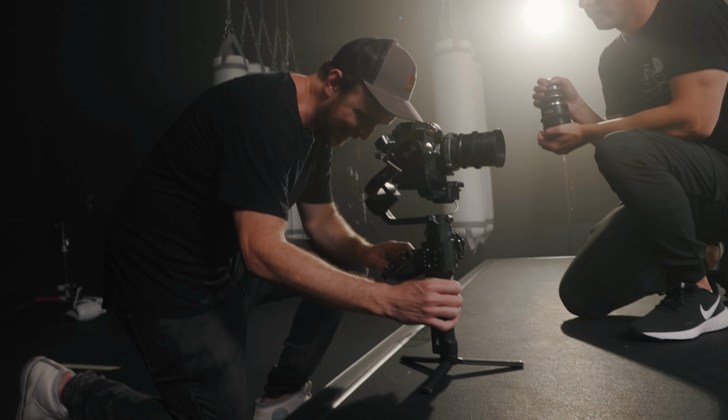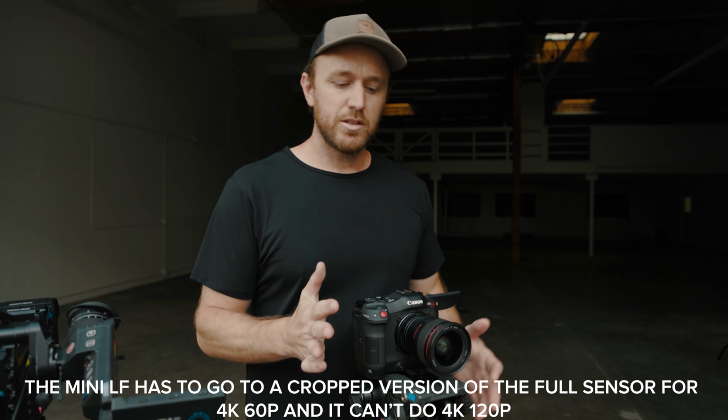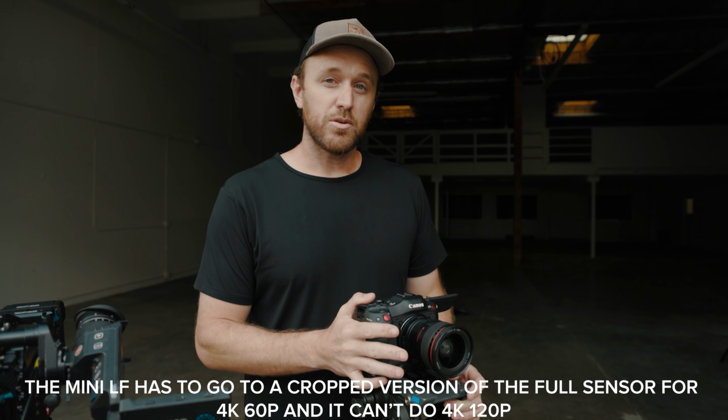Another cool thing, it can do 4K 60 and 4K 120 with the full sensor. It doesn't make you change your resolution or anything like that. It can do it all with the full sensor, which is pretty cool.